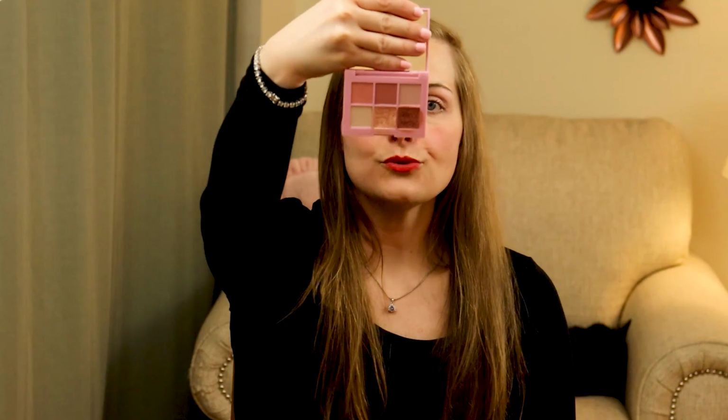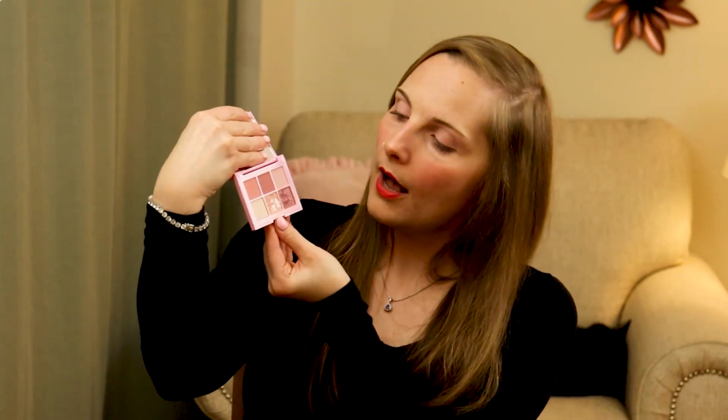So let's open it up so we can see which ones I've used. Once again, it's got a little mirror on it. As you can see, I haven't really used a lot of the colors. I mostly have used this rose gold color here, and then this one is more of a deeper pink rose gold. And then you've got some more whiter, creamier shades, and then a peachy one, and a darker nudie peach. Yeah, I just really like these ones.